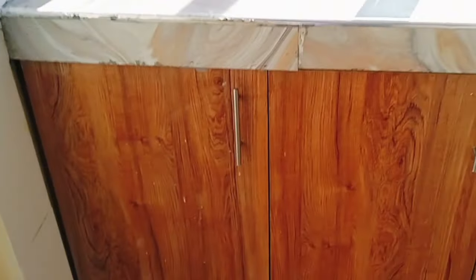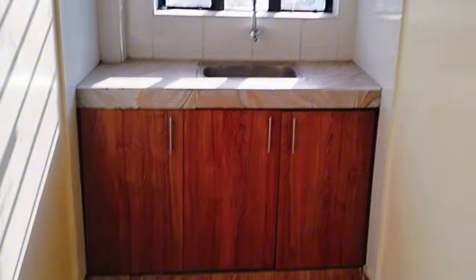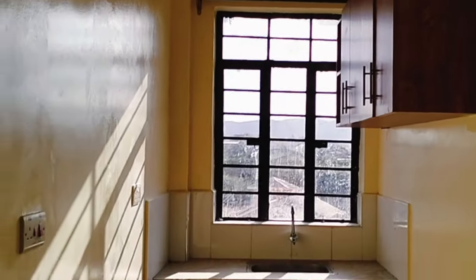The number I'm putting up there, immediately I finish showing you this house, the number is there. Rush, call the lady and she will show you.